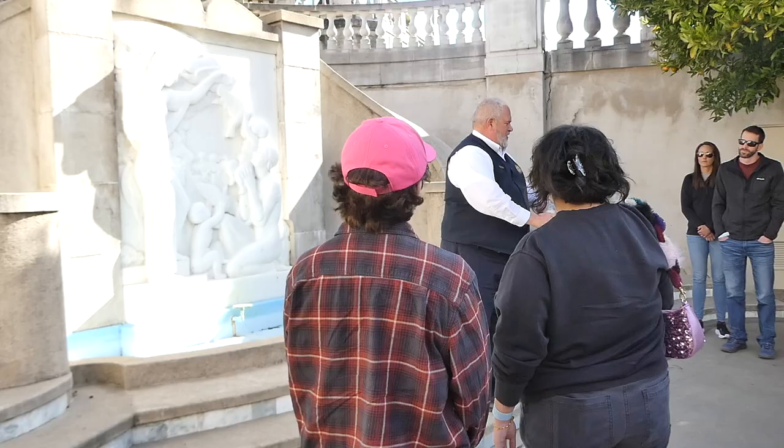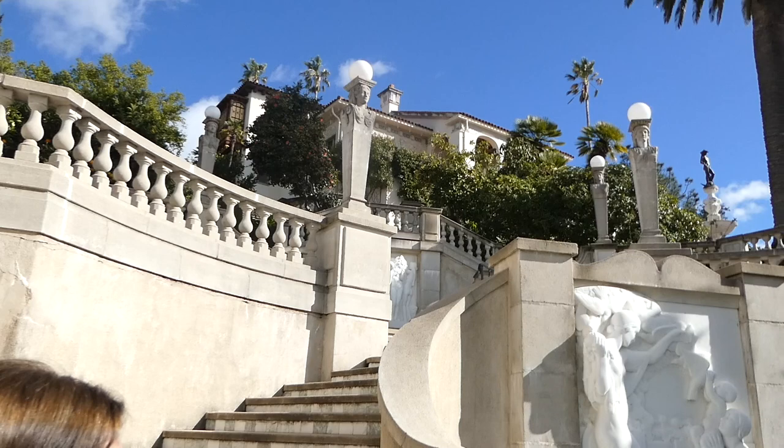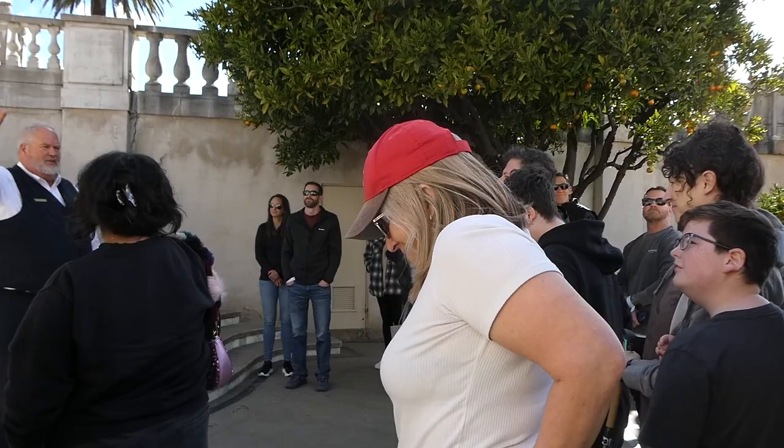These things. Now, the exception is the handrails, wrought iron put in by the state, concrete by Mr. Hearst and Julie Morgan. But when you get to the second stop, the pool, you might hear those marble columns saying, hold me, touch me, lean on me. Don't listen to them, okay?